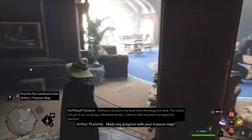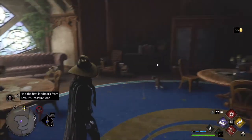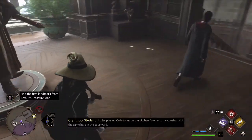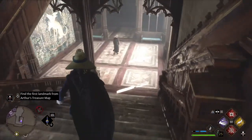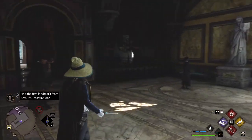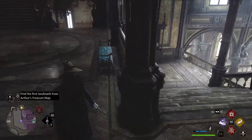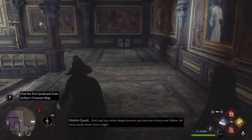Made any progress with your treasure map? Revelio. Oh. I prefer the three brooms. I miss playing gobstones on the kitchen floor. Down this way. Get two cookies simply because you had one victory over Sallow. He never backs down from a fight.